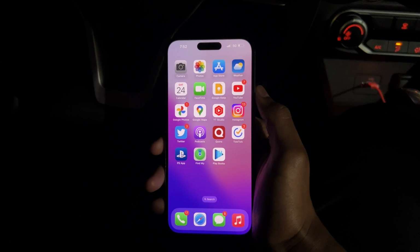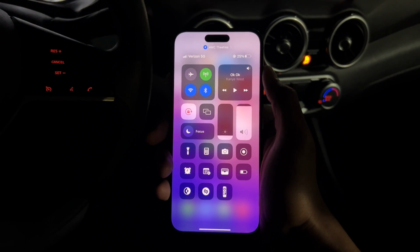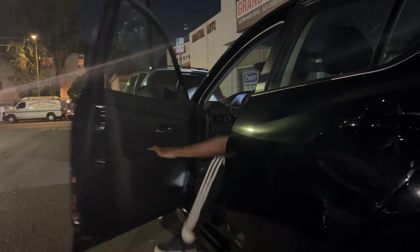Now I got back to the house at 7:52 p.m. and my battery was at 25%, which means that I lost 7% worth of battery. So now it's time to head back home.